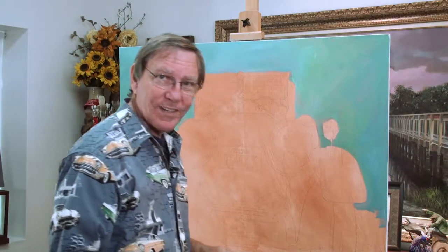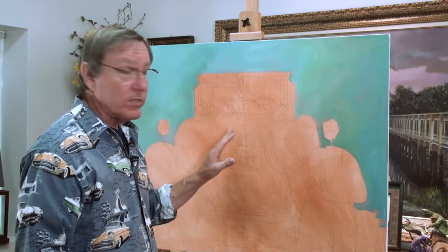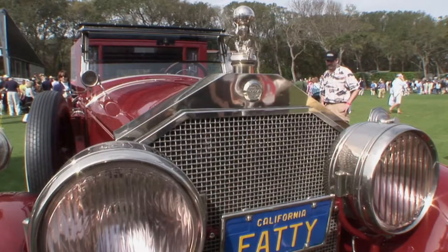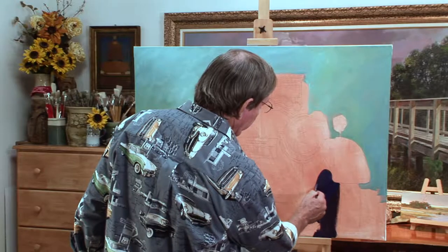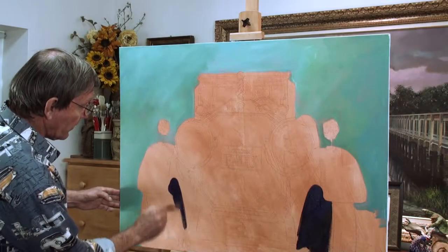Well, I think I'm going to start by putting in some dark colors, which will be down in these wheel wells, up in the window. And of course, the radiator is dark, so I'll put it in dark. Then after that dries and later on, I'll put in that grid work of chrome. I think I'm going to keep the colors more vivid than what I actually see them in the photograph. So I'm going to make these dark colors down here a very warm bluish purple color. And the same thing on this side.